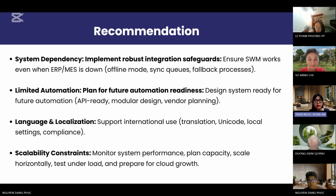And for language and localization, it supports multiple languages, Unicode, and local compliance, which is ready for international rollout. And the last, the scalability constraints: designed for growth with horizontal scaling, load testing, and cloud readiness to ensure long-term performance. That's the end of the recommendation.